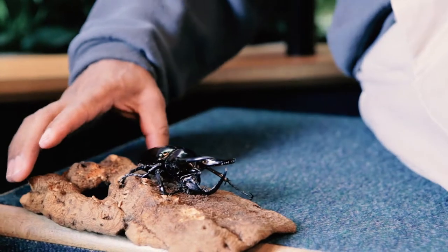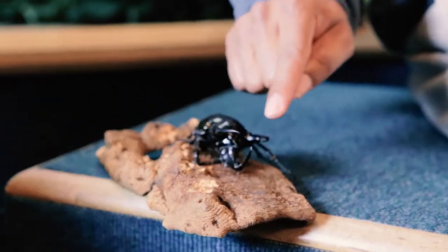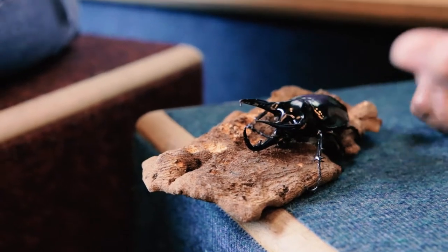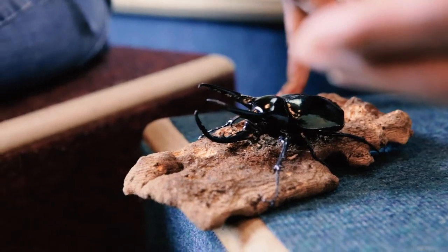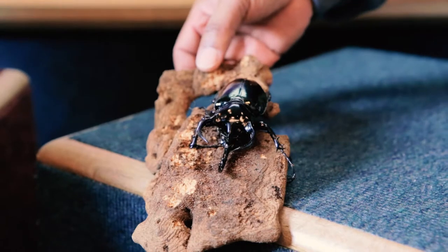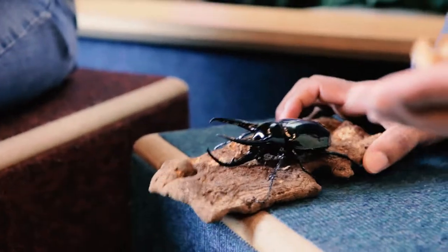Let's bring this guy out too. This is a giant black rhino beetle from Malaysia. So yeah, this is a relatively large male. You can see the horns. That's why we call it a rhino beetle. It gets relatively large, and way bigger than the female. Females, they only get about maybe two-thirds the size of the male.